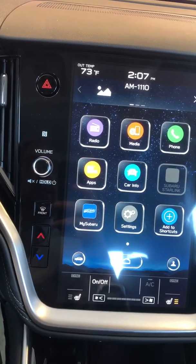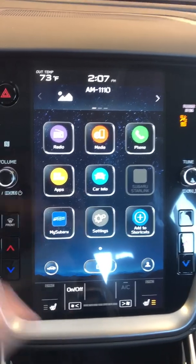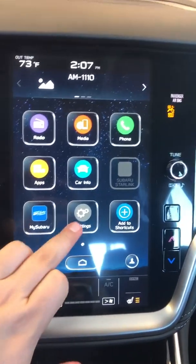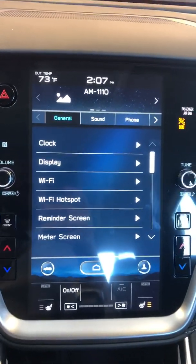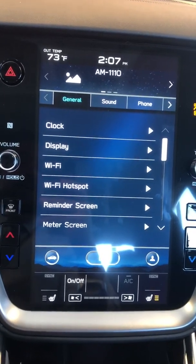in the 2020 Outback and 2020 Legacy. We talked a little bit about vehicle settings in the last video right there. I wanted to talk to you more about the overall settings, because you have a ton of customization with everything that went into this new radio. They made it so you can pretty much customize everything you want.